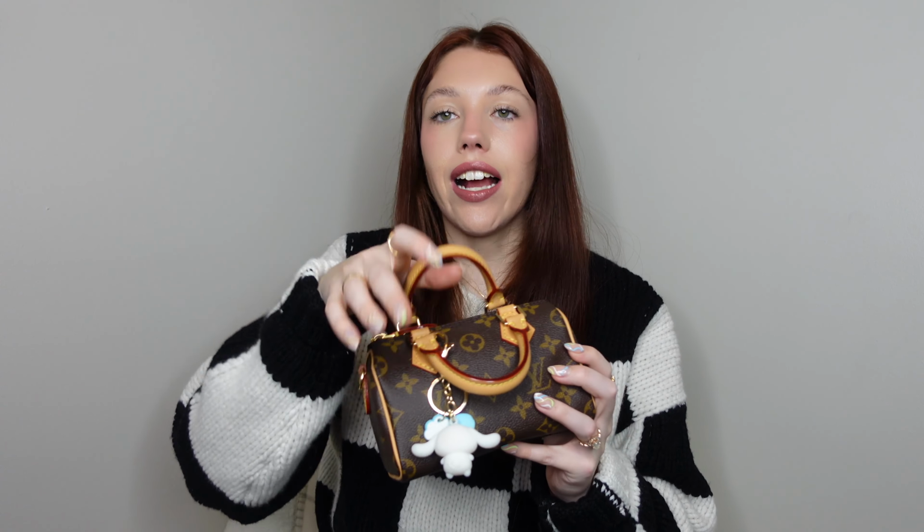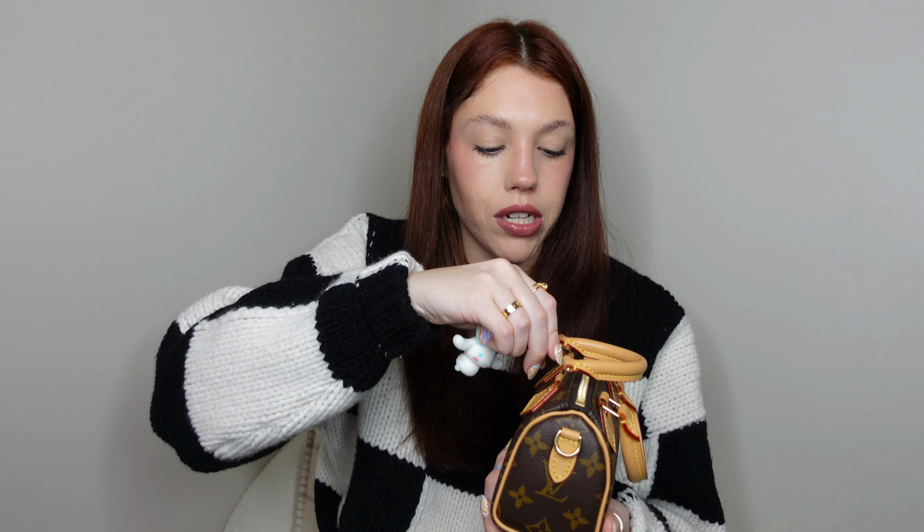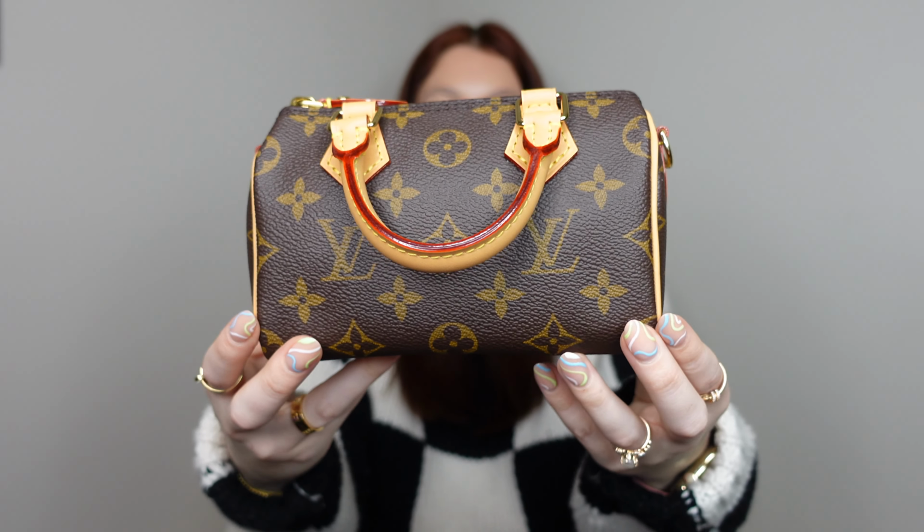So we're gonna talk about this one now. I'm sure most of you have, of course, seen this bag. I feel like I talk about it nonstop, so probably some of you are getting pretty annoyed with me. Let me just take off my little charm just so you can see it without the charm. Here is what she looks like.